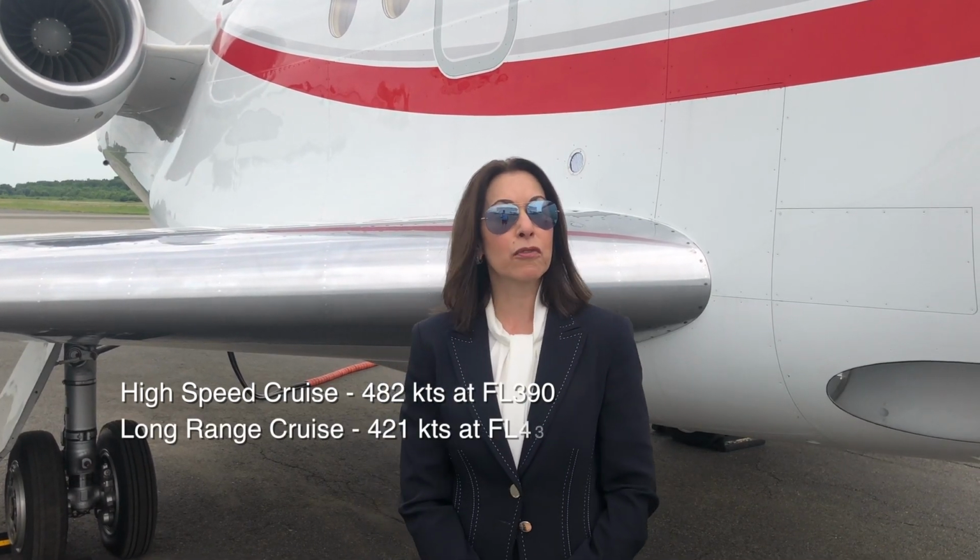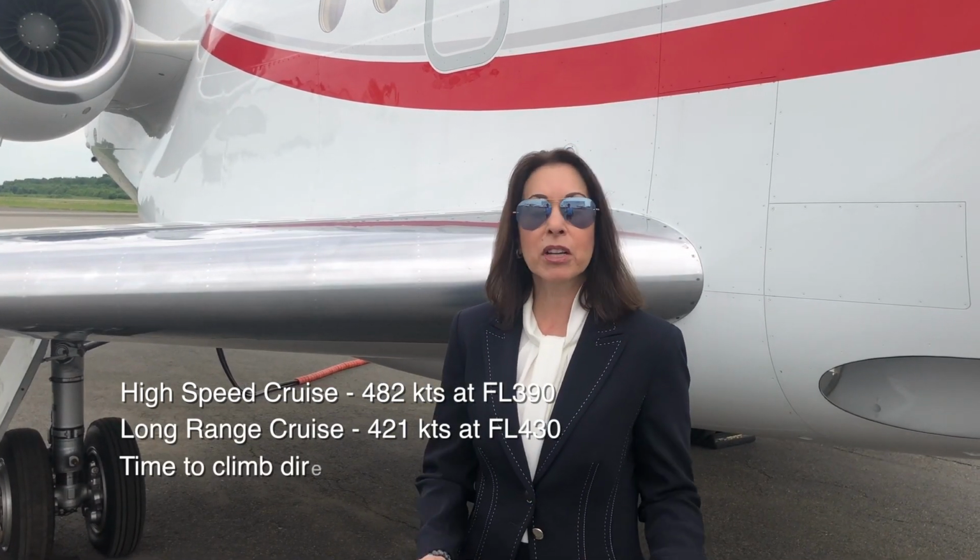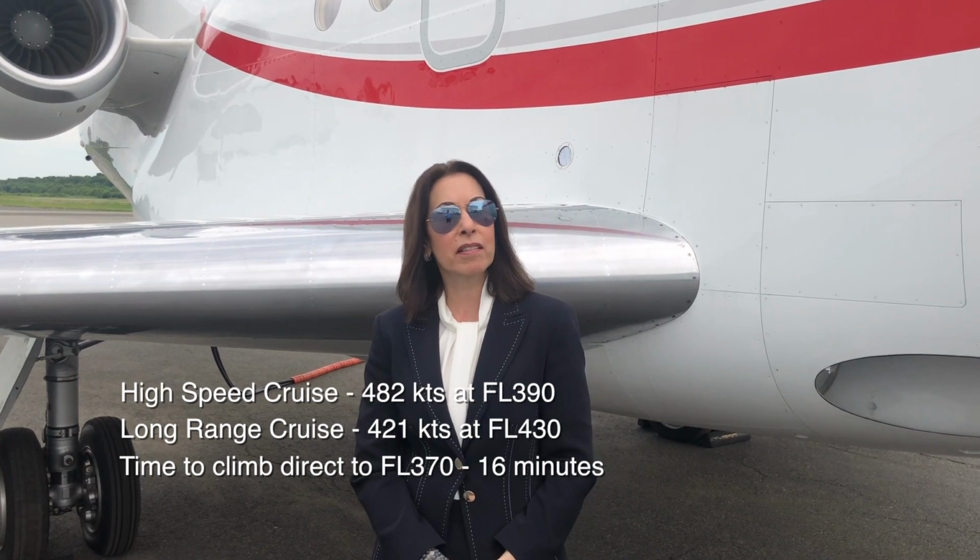Pratt & Whitney 308 engines make the Falcon 2000EX a virtual rocket ship. High-speed cruise is 482 knots, while long-range cruise is at 421 knots. Time to climb in this airplane is 16 minutes to that flight level.